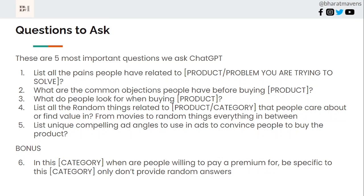This is an important question: why are people willing to pay an extra premium? Usually DTC brands charge a premium over the mass market, that's for sure. So asking ChatGPT why people would pay more will always help you justify the price with an ad angle. For example, for skincare, why do people pay more? Because it has active ingredients, or a unique ingredient that is only available in the Himalayas, or it's endorsed by an influencer, or it's a limited edition product. All these are things people pay a premium for.